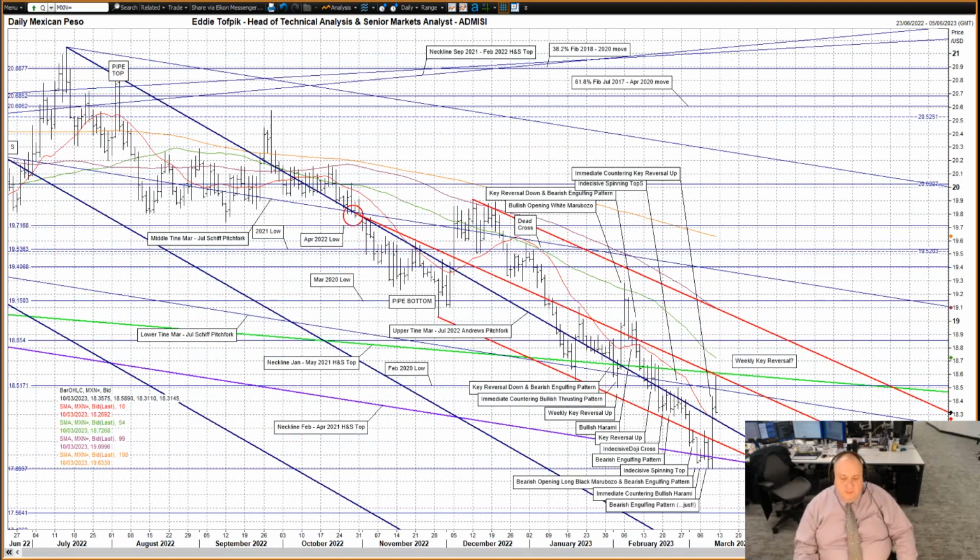US dollar against the Mexican peso. A superb immediate countering key reversal up yesterday that almost set up the conditions for a weekly key reversal as well. It was nevertheless, at the same time, the lowest low seen here since September 2017. This one piece of action has placed a significant question mark over all of the seemingly relentless decline we've seen here since July last year.